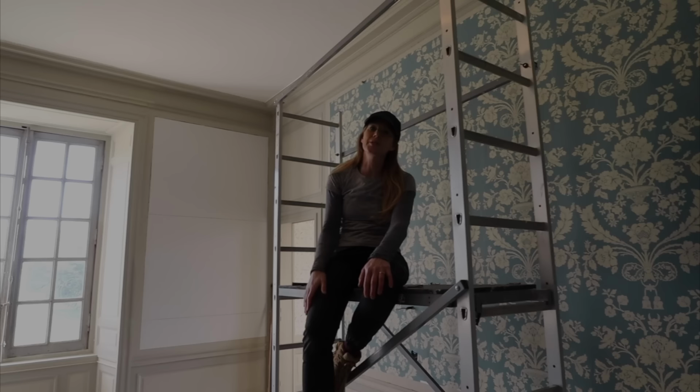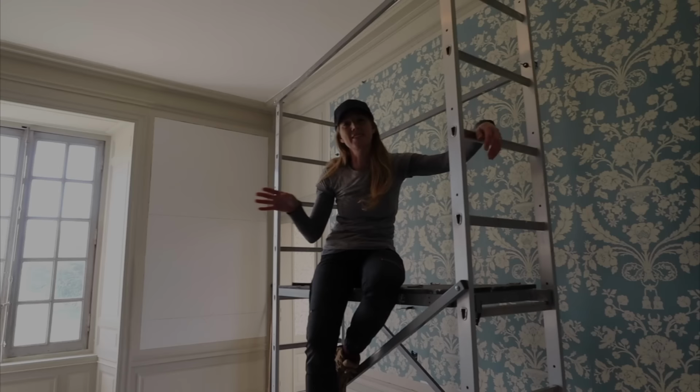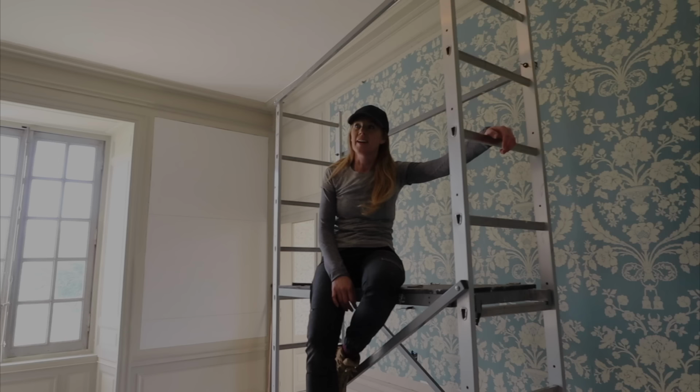Oh, but it looks really good. The paper is just, I don't think I've ever seen anything so beautiful. It's really just so incredibly stunning. So we're really thrilled to bits. See you tomorrow.